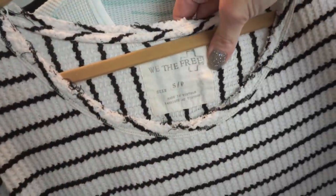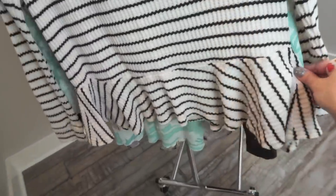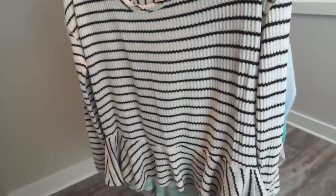And then this is a We the Free People. It's a striped thermal top. It's long sleeves, and then it has the peplum ruffle hem again, which is very popular. I'll probably list that at $30 to $35.